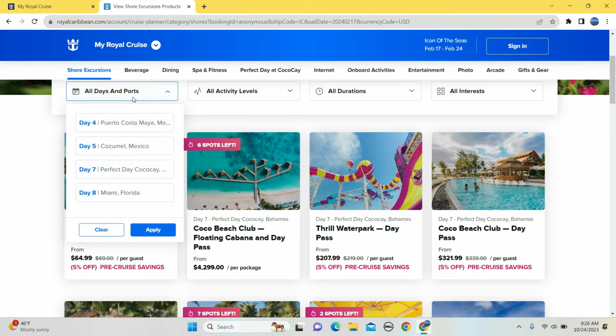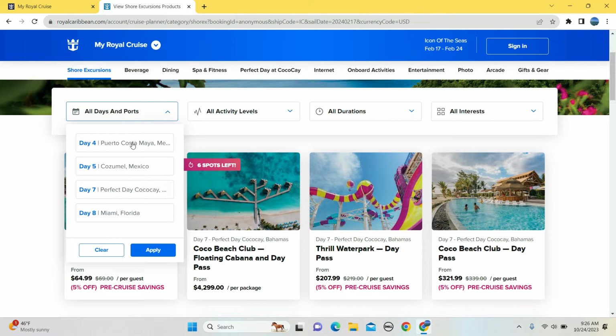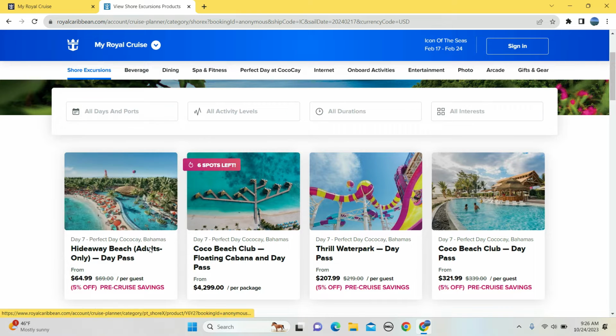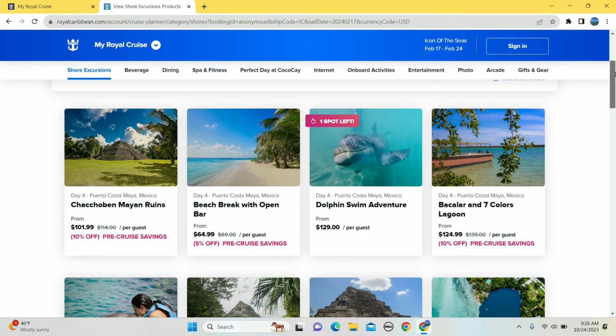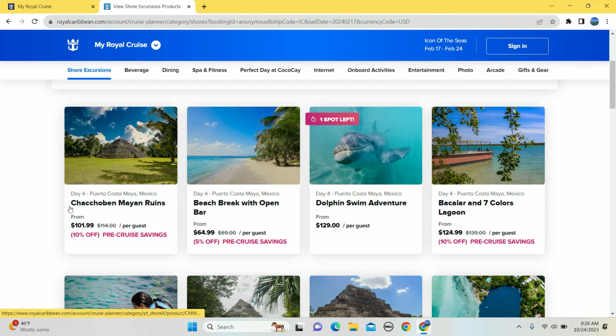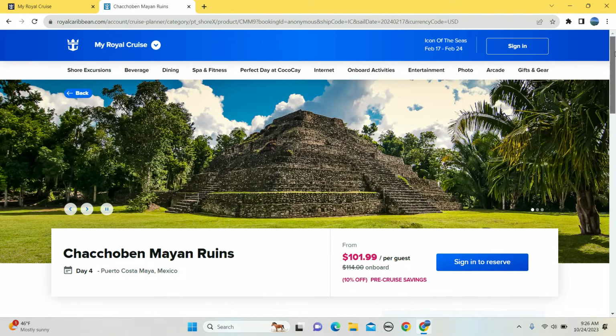Your ports of call for Icon of the Seas. For this particular sailing, we're going to go to Mexico for a couple of days. So let's take a look at Costa Maya. And it's a fun stop. I enjoy stopping here. So if you want to go see some ruins, you want to go to the beach, I need to go to the ruins. I've done the beach quite a bit.